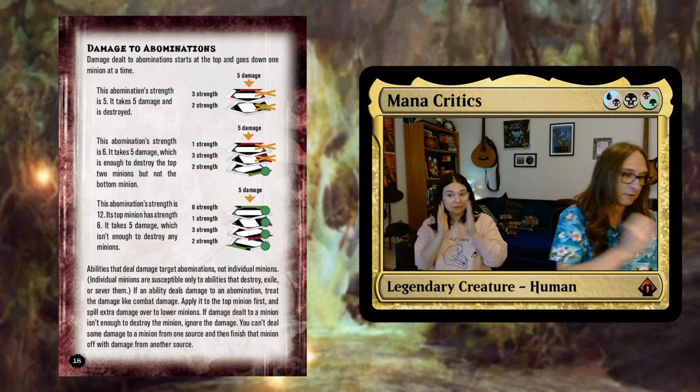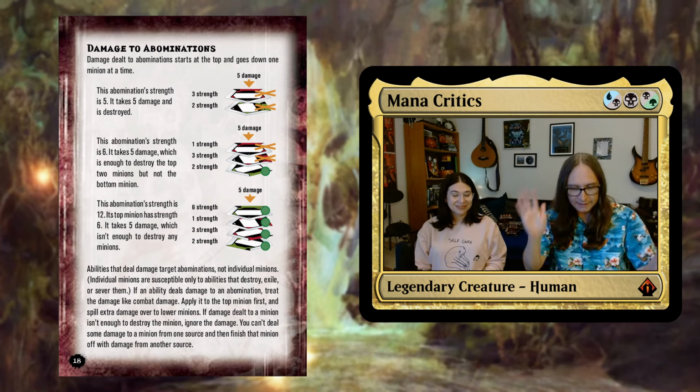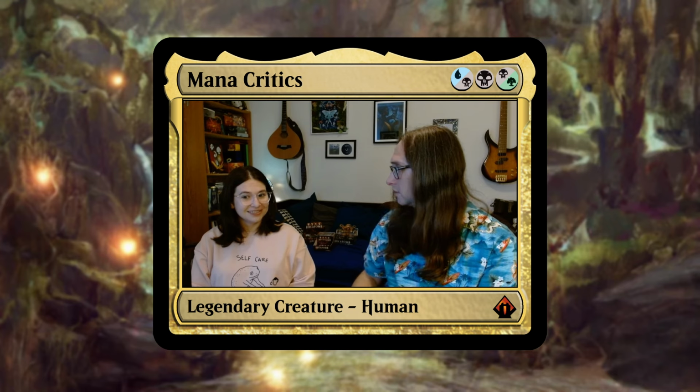Yeah, so that clearly has a lot of strategic ramifications. But I think that's enough rambling. Any other rules differences or anything, we'll hit those as we go through these. So should we start opening things?